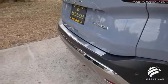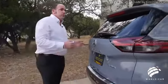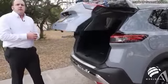You can come up, kick your foot underneath the door, and have it automatically power open. So as you saw before, there is one way to open up the liftgate, which is the button down here, but now this does have the motion activated liftgate. Like we talked about before, your hands are full with groceries, you're holding a child, whatever it may be. All the key has to do is be within range of the vehicle, kick your foot in once, and then back. Now your liftgate is open.